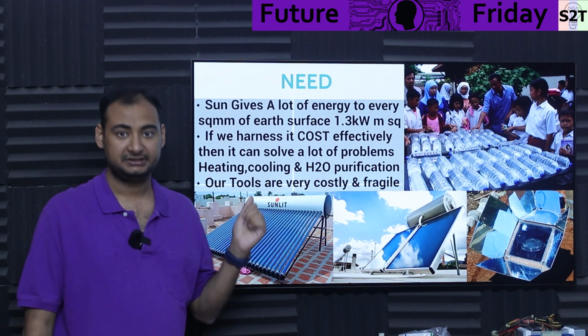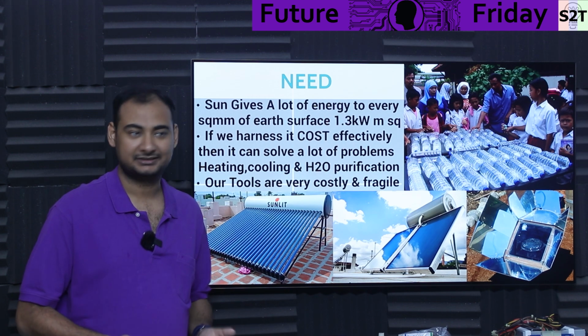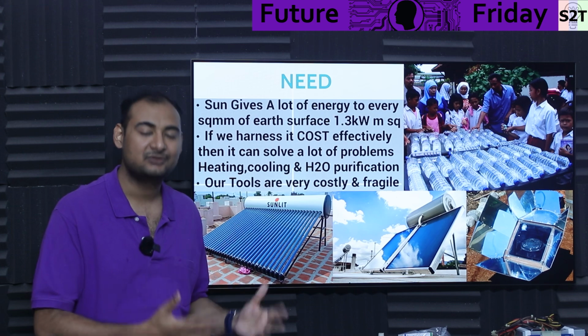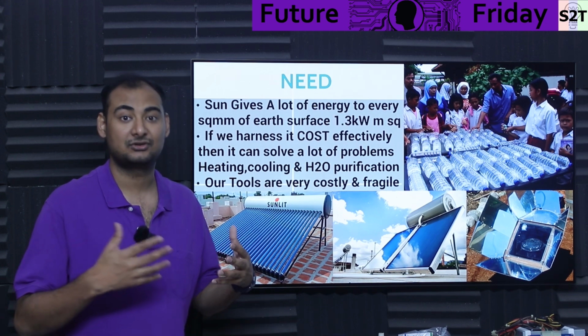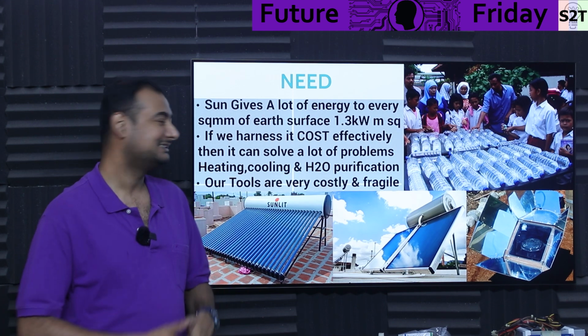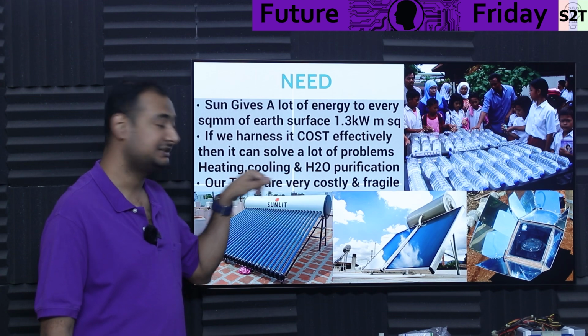First, heating. Believe it or not, many people live in a place where they do require heating. Again, it's a very foreign concept for an Indian, but it is something that is required, a bonkers amount of energy just for residential heating. Then you have cooling. Again, I do understand this part, and I have a feeling that as the planet gets warmer and warmer, more and more of us will need cooling.